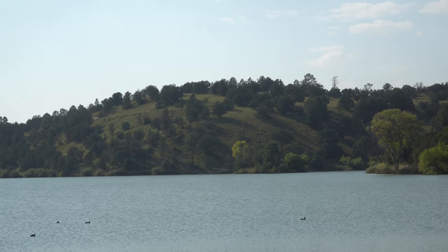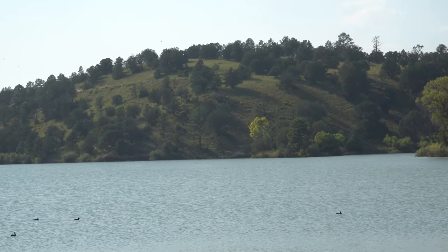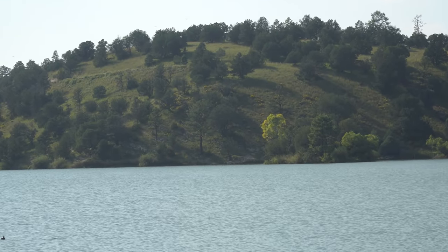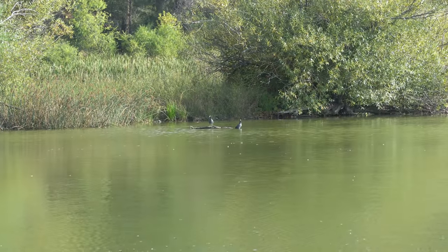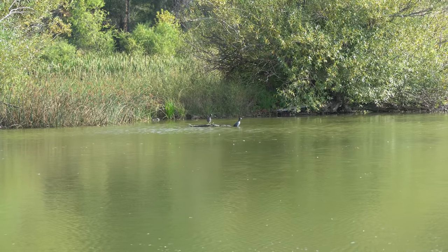RV travelers would be advised to arrive at the campground via New Mexico Route 35 from San Lorenzo, rather than attempt to follow New Mexico Route 15 from Silver City.